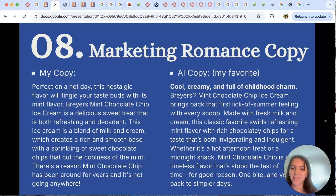I really like their phrase, cool, creamy, and full of childhood charm. I just think that sounds really nice, and I like that they talked about one bite and you're back to simpler days, kind of giving a throwback, a nod to the nostalgia.